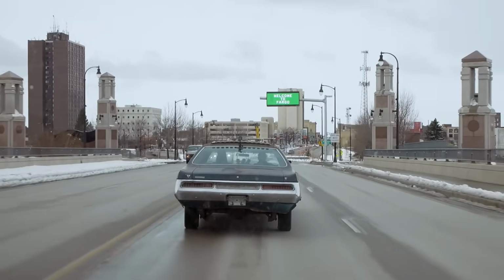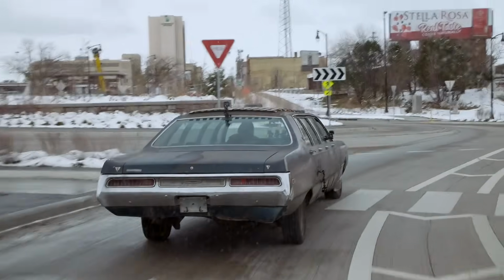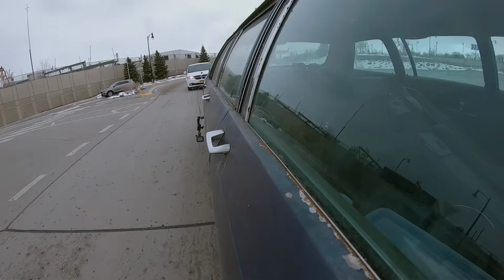Welcome to Fargo, we're back. Let's feed this thing through the wood chipper. I'm sure they're tired of that joke here. All right, so there's a roundabout, go straight. I don't know if we're gonna make it if I go straight. All right, good luck everybody. We're coming. Made it.